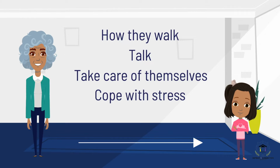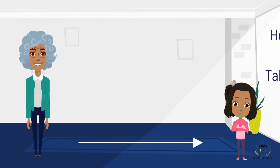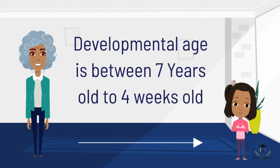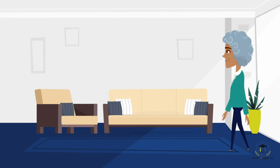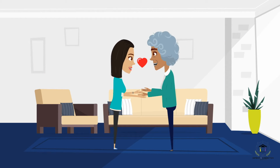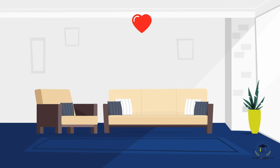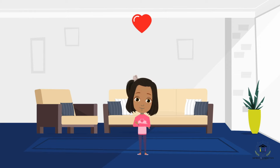Consequently, their chronological age will eventually not match their developmental age. Dr. Reisberg found that those with more advanced Alzheimer's disease may be in a state where their developmental age is anywhere between 7 years old to 4 weeks old. So, although you may be taking care of someone with dementia who is 80 years old, they may have the skill abilities of a young child.